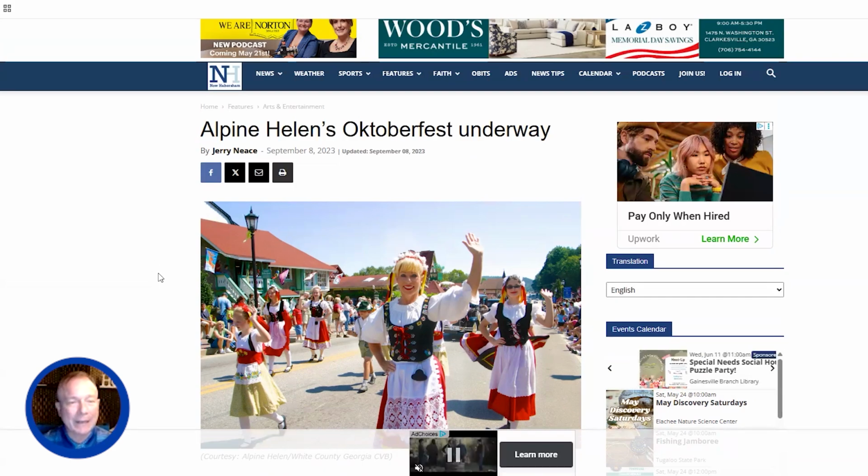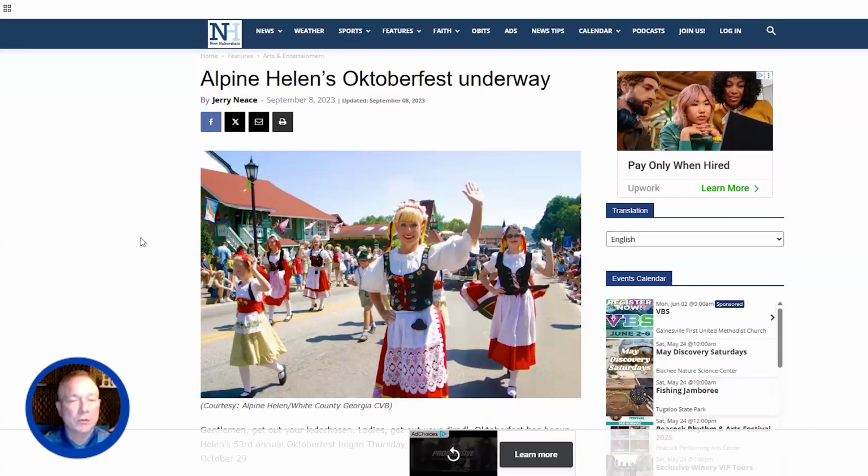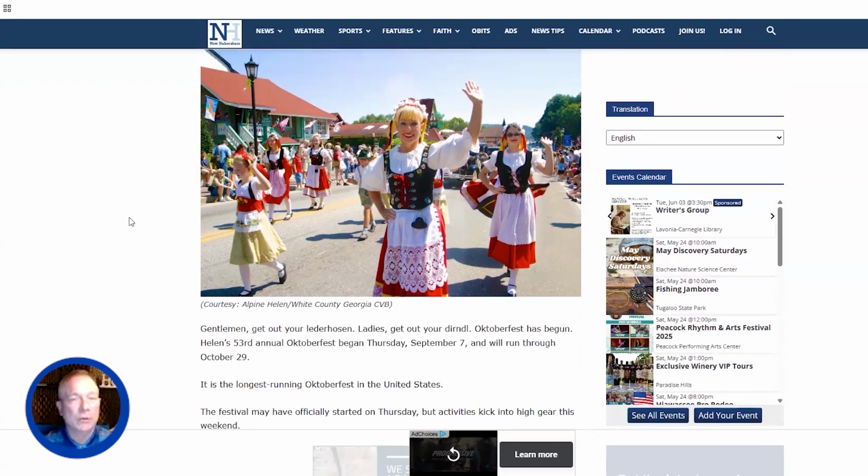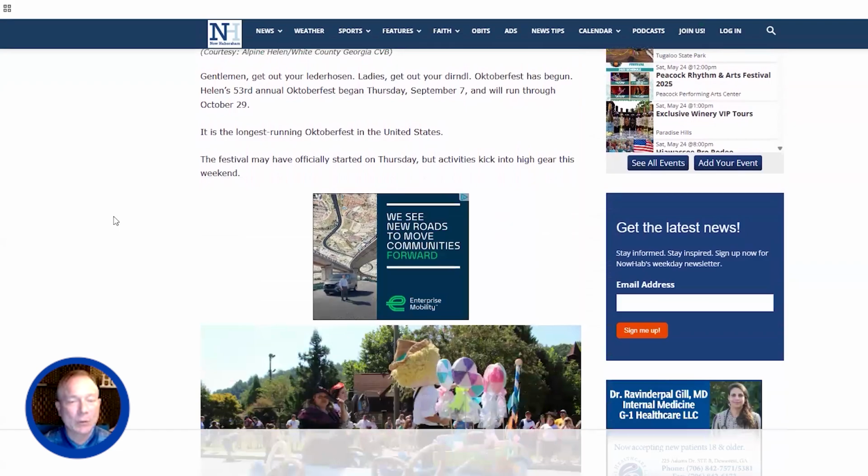And it's really a renowned celebration for the Bavarian tradition here in the Northeast Georgia mountains. And a lot of people who visit Helen during this Oktoberfest will actually get dressed up. They really will embrace the festival roots. They'll get dressed up as if they were from Germany. And as you can see here in the pictures, this is the parade that happens during the festival. But also the people that come and visit also get dressed up like this. So it is a great activity.